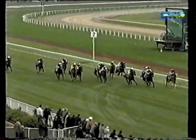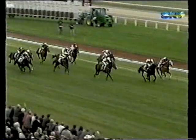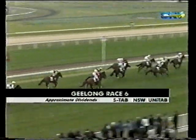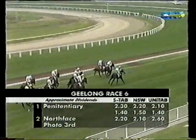Penitentiary getting out and chasing North Face, and then Our Spur, but Penitentiary at the 100 races to the lead to North Face. Our Spur, Penitentiary's ahead in front. Big win this. Penitentiary beats North Face 2 lengths away. Photo between Our Spur and Al Bahari, the stablemates. Clear to Dunkirk, to Nasri.